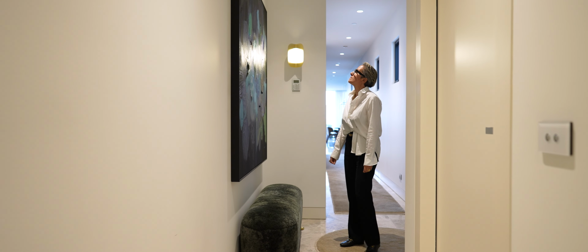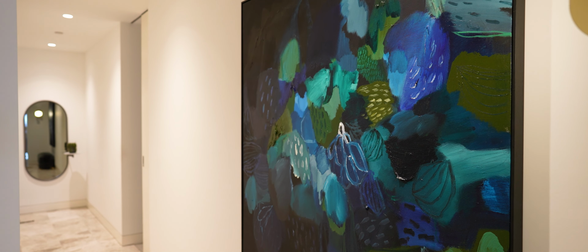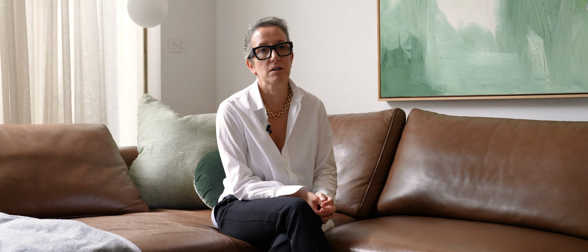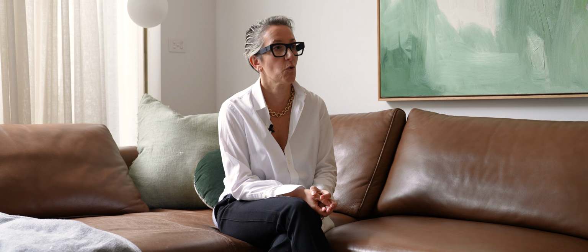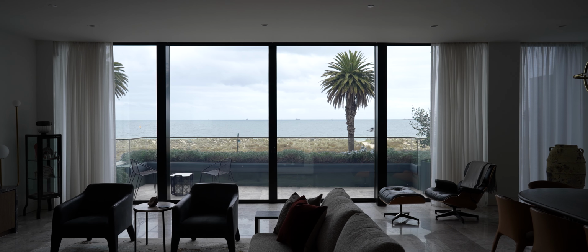And where I can, I try and incorporate the look and feel of the artwork to represent and reflect who the clients are. And that can vary between clients. It's not always the same, and that's the great thing about placing artwork within homes. It's very unique to the space in which it fills.